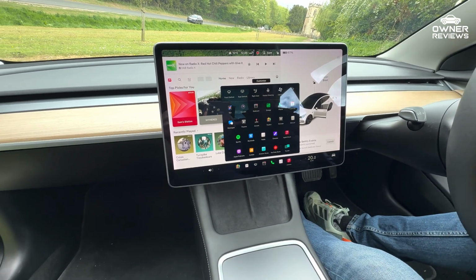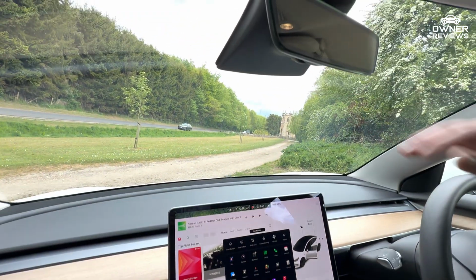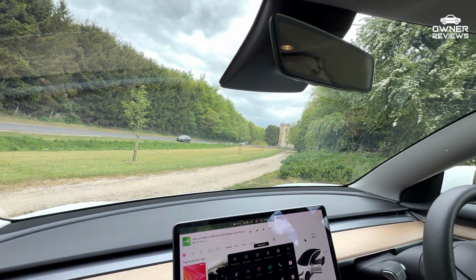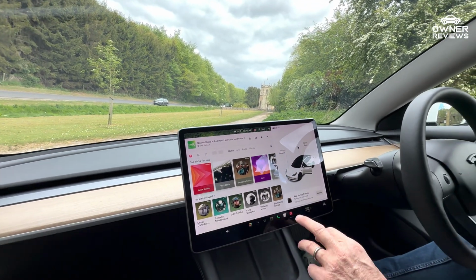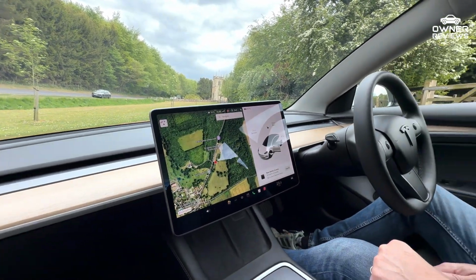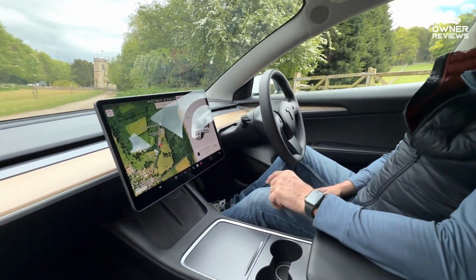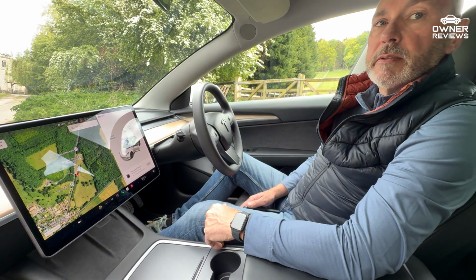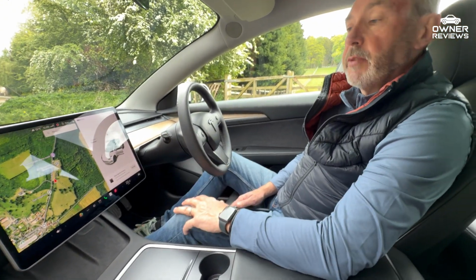Is the dash cam standard on the car? Yeah, it's built in. It uses the cameras in the windscreen that it uses for seeing road markings, etc. It makes sense, doesn't it? I don't understand why more cars don't have them built in with the cameras and the radar there now. The only thing you need to do is make sure that in the glove box you've got a good capacity memory stick plugged in. But you do in any dash cam anyway, I guess.